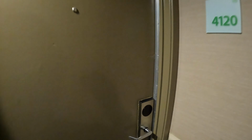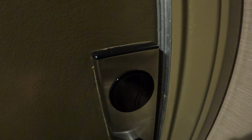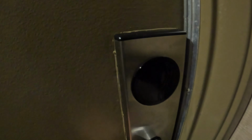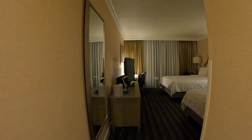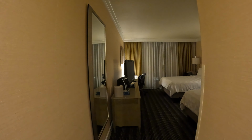Hi everyone, this is a virtual tour for you here at the Holiday Inn, San Diego, Bayside. Let's take a look inside. The lighting's kind of dim, but here's the entryway.